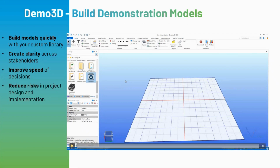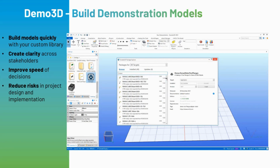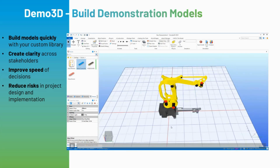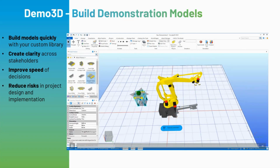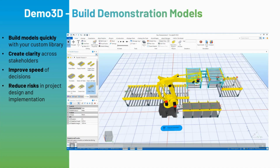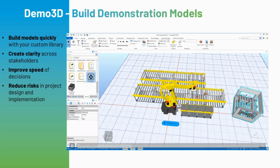So here's a demo video, sample video, of what it's like to build a model inside of Emulate 3D using just catalogs. So you'll see in our catalogs, we've got all kinds of robots and a robot controller that will take anything that we say is a robot and turn it into a simulation-ready component or emulation-ready component that we can just control. Drag and drop conveyors, which are all parametric. You can stretch them out. You can change all the dimensions about them.